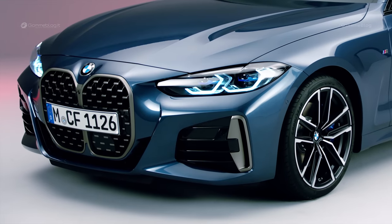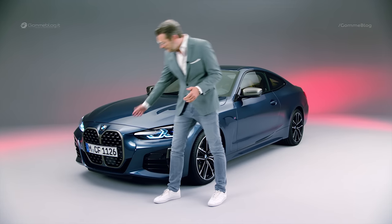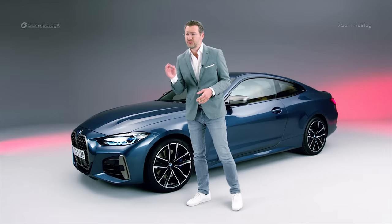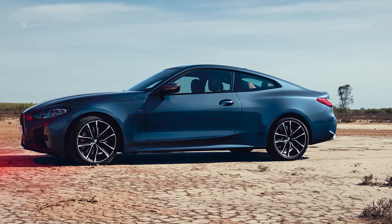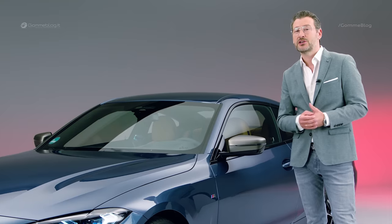The front end of the 4 is a clear statement on the road. The prominent vertical kidney and the twin iconic headlights create a daring and confident identity. The 4 displays BMW's signature proportions at their most modern form. A stretched bonnet, long wheelbase and a fast roofline create an elegant and dynamic coupe outline.